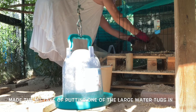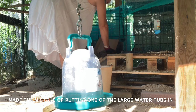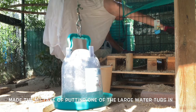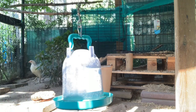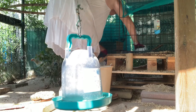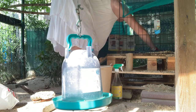That was a wrong idea. Put the lard coat on there. Once we learn from our mistakes. Let's get this sawdust. We'll see what we can do. Cleaned out. There's our perches up the top.